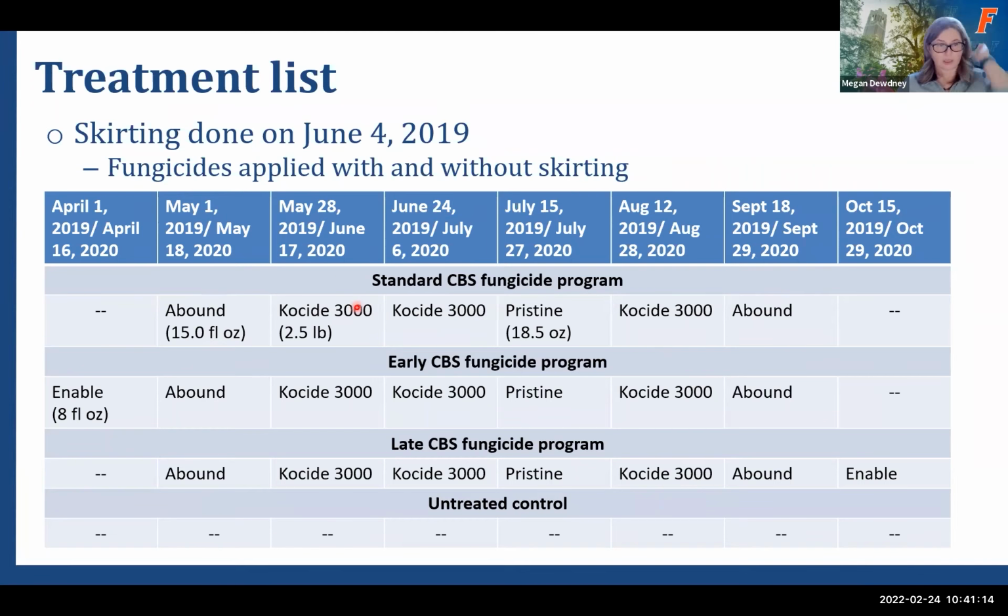And the Cosides here were sort of to try and think a little bit about melanose management as well as black spot management. So what you might conceivably use for management of more than one disease. And then in our early program, we added Enable at the beginning of the season. And then for our late fungicide program, we based it around, again, our standard fungicide program, but put Enable at the end. And then we compared that with a no fungicide control program.